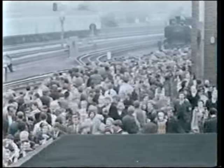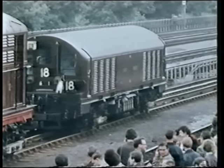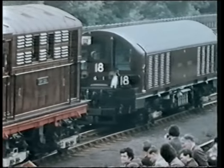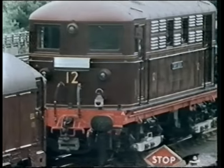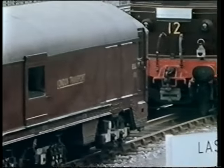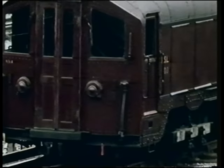There were other things to see today. A battery loco, a Metline electric loco, and a de-icer train made up of two old 1925 tube cars from the Central Line.